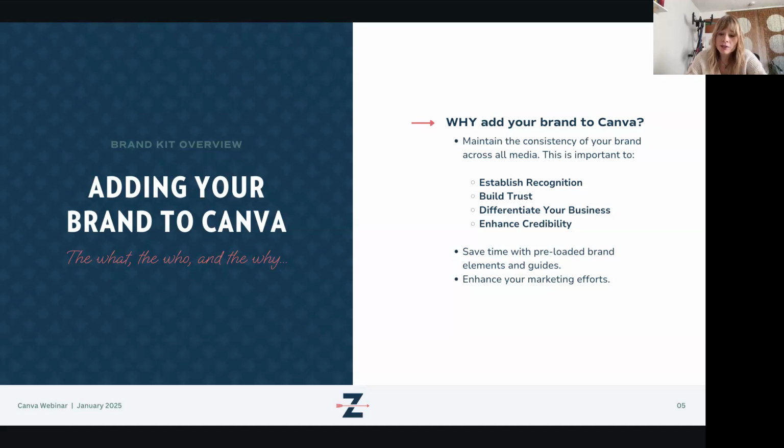Also, another good reason is it saves you a lot of time. So once you have your brand kit in Canva, you can utilize those preloaded brand elements and guides so that every time you create something, you're not uploading new assets. And you're not clicking in a million places to go and find the correct text or color. It makes it really easy to pull in your brand elements into whatever you're designing.